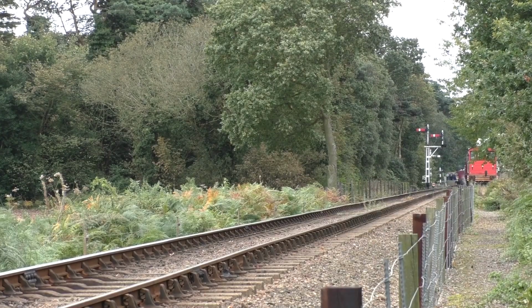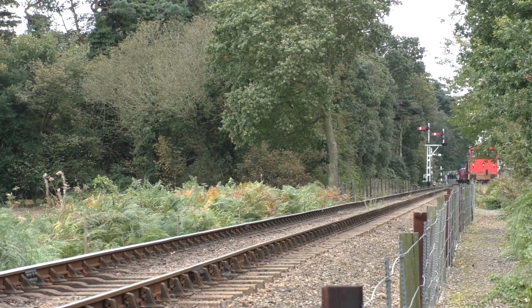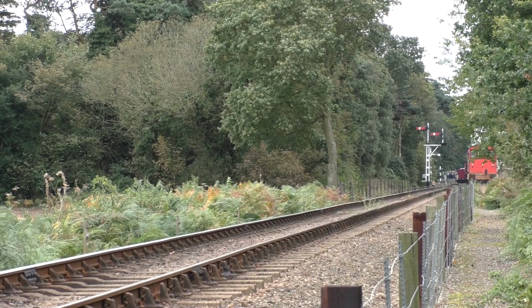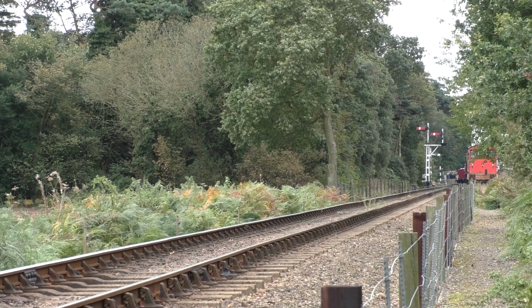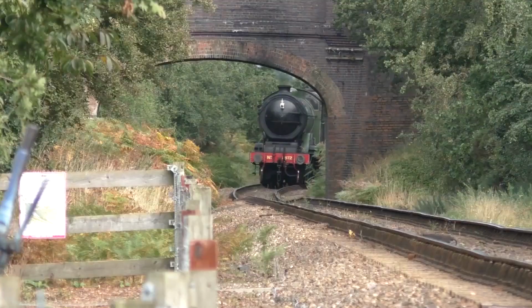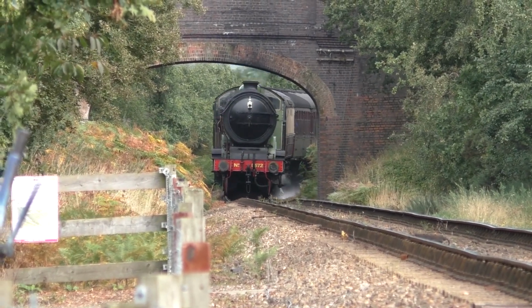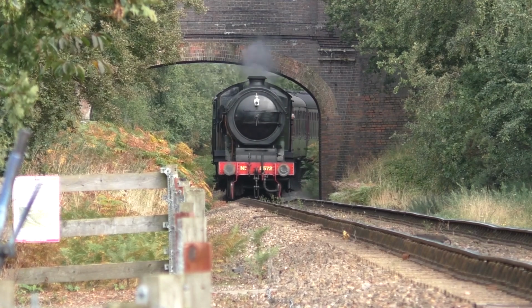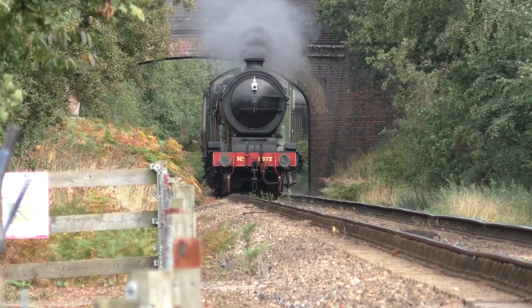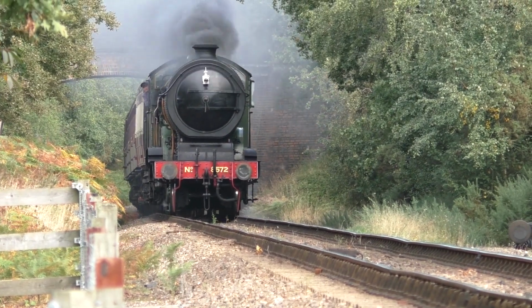Now in this view we're looking back towards where we've just been. The line gently rose from Holt for about 1.5 miles to its highest point of the line, roughly after the next bridge, and then it generally was downhill until about 1 mile after Weybourne.